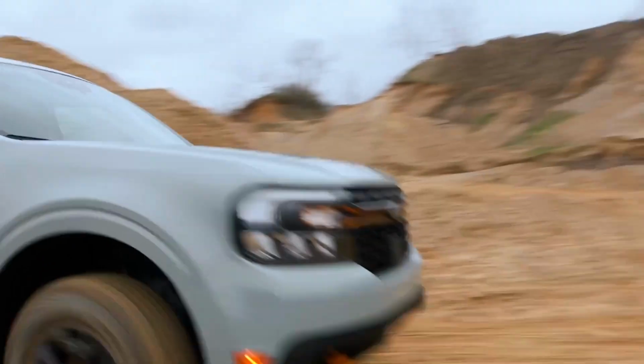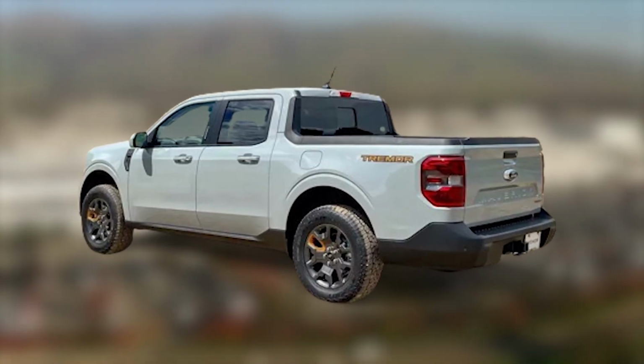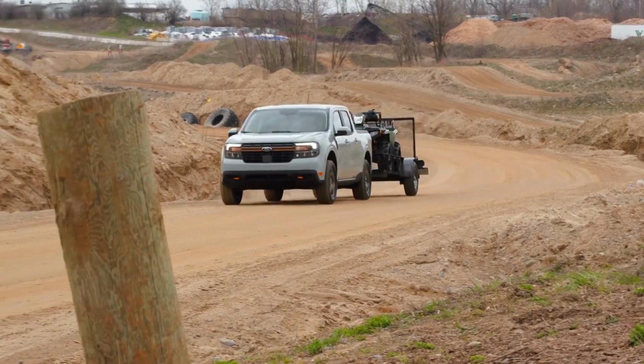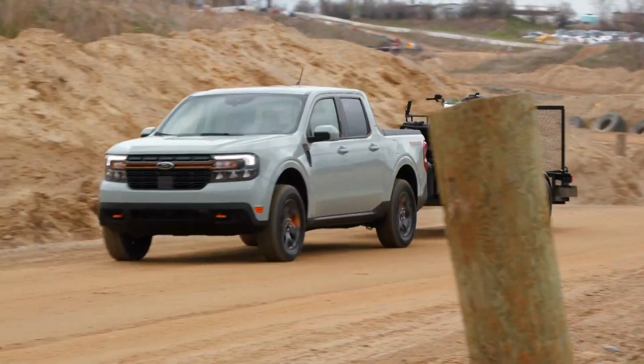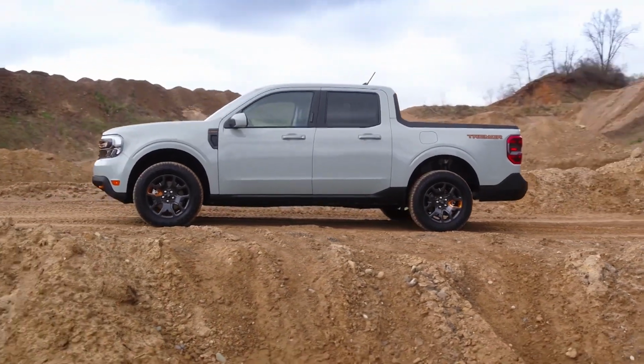The off-road-oriented Maverick Tremor also gets a couple of updates, starting from new hood and door decals, which can be part of the standard equipment, but don't have to if buyers don't want it. Consequently, the Off-Road Plus appearance package is no longer available.